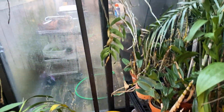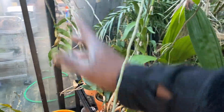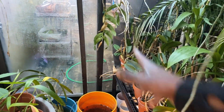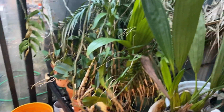I give them water about once every 10 days. They get the heat from being by the heater, although it's still moderate because they're next to the window there. And I have two humidifiers right here. It says 76. Not sure.